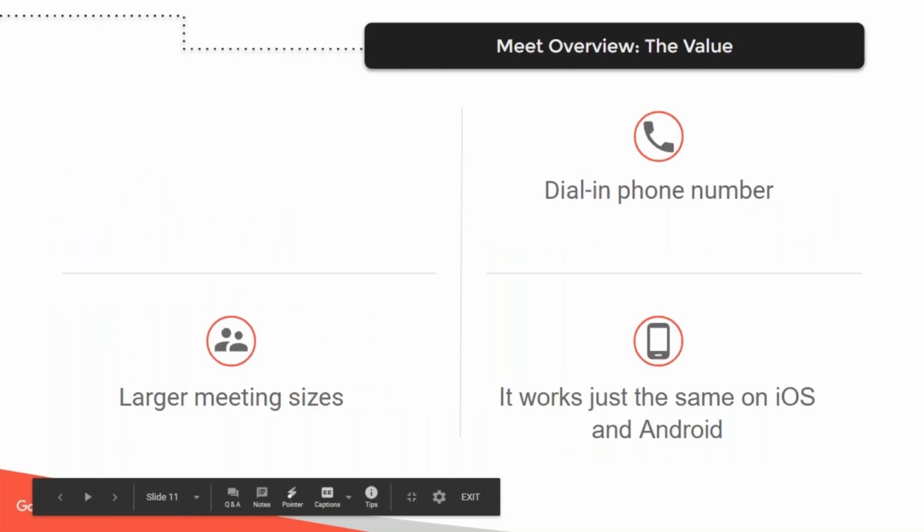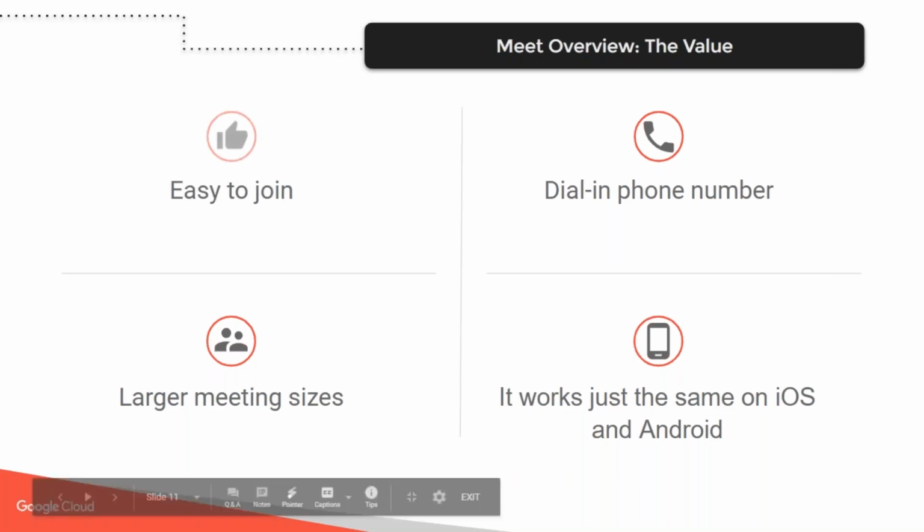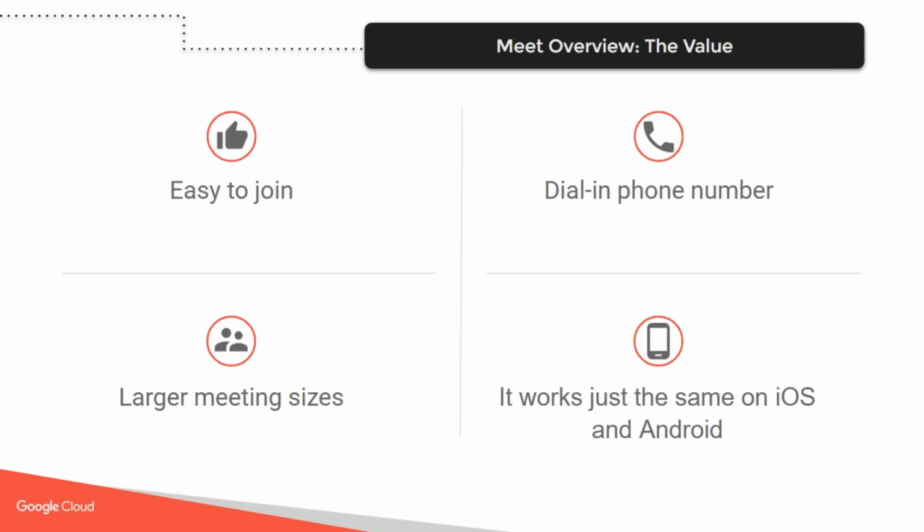Absolutely, and I appreciate you sharing that, B. I know we've taken a look at some of the potential needs and use cases for Google Meet, but what does Meet look like? How does it impact workflows and productivity?